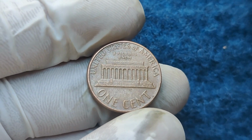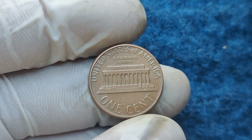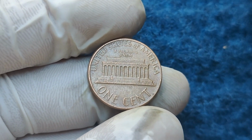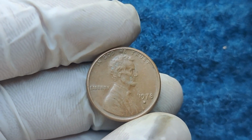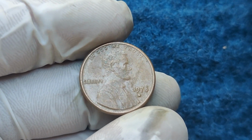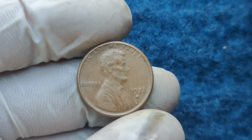Talk about embarrassing. If you find a 1978 penny with that D Mint mark, you're going to want to check it out more closely. You see, pennies from the late 70s aren't exactly rare, but certain mint marks, like the D in this case, and the right condition can push the value sky high. And while most 1978 pennies might not break the bank, some versions could be worth serious money.